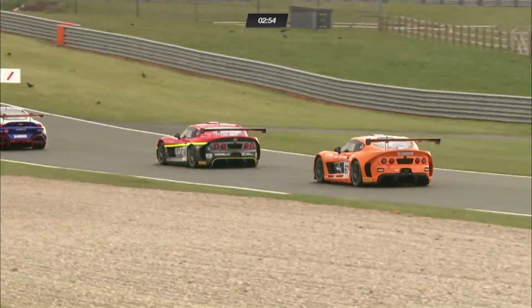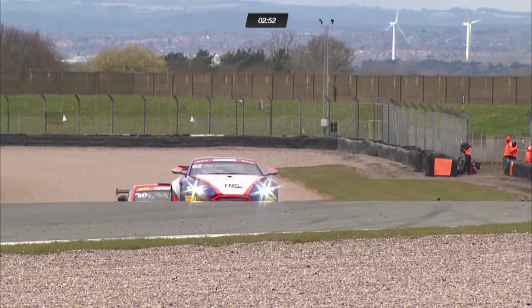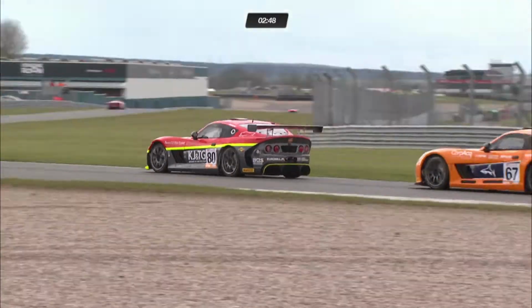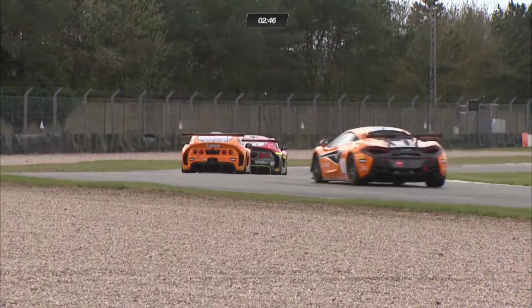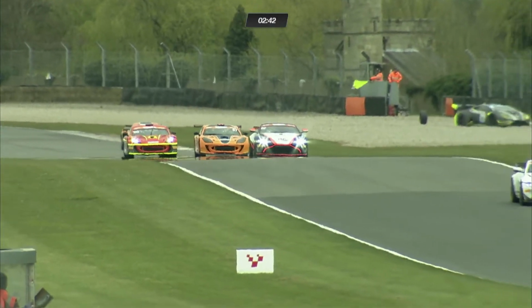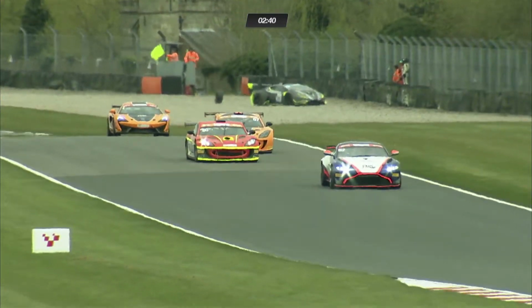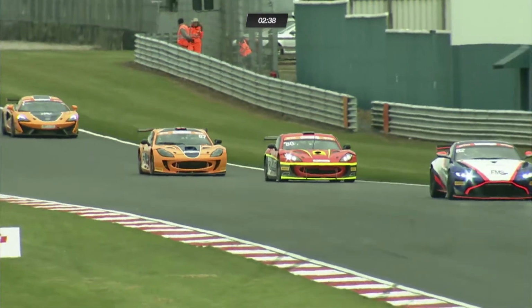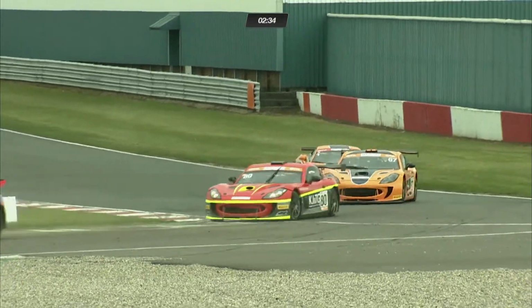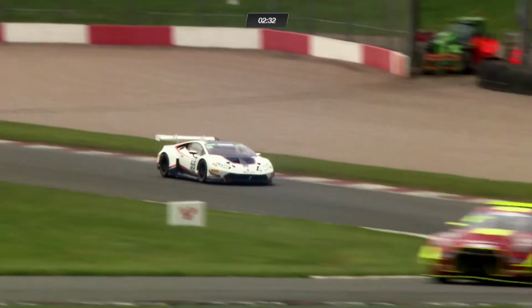And at the moment, the Orange powered by JMH Ginetta is asking a few questions of the Scott Sport prepared car, whilst those two are battling for the lead of Group GTA. James Guess, who's ahead of them at the wheel of the Aston Martin, is desperate to try and close back up on the leading car in Group GTH, which is the number 52 Aston Martin that he's just dropped away from over the course of the last few laps.